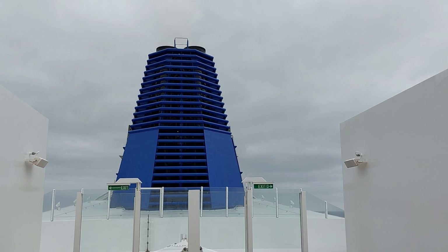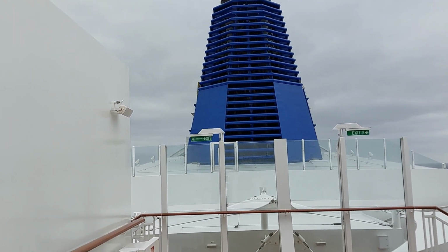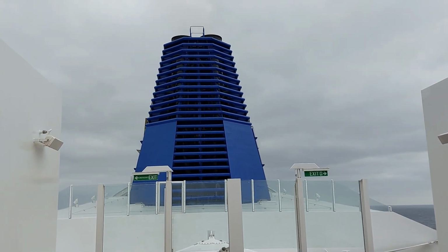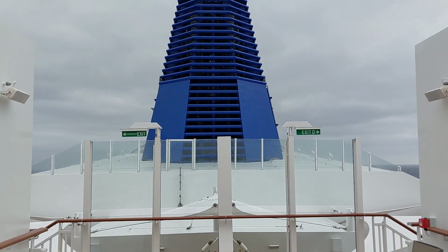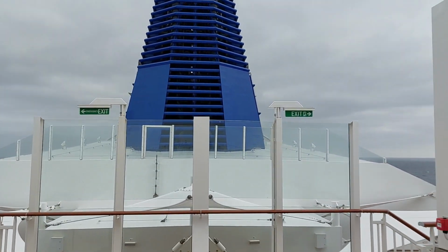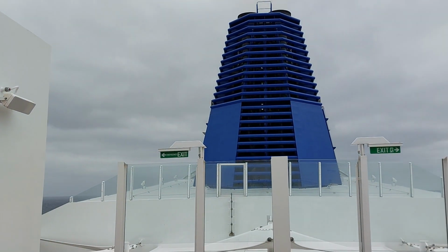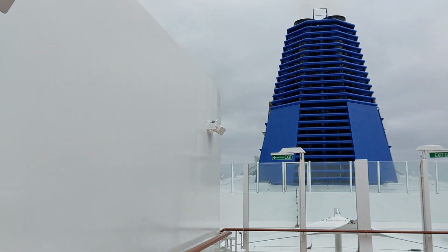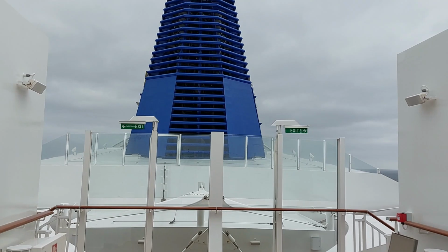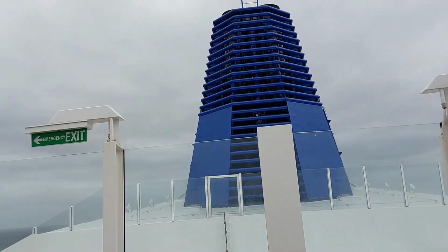The funnels are not loud. However, the sound picks it up here. I don't know if it's going to be louder on the sound or not, but that really is not loud. It's just a very general hum. So if you think you're going to be up here and hear the engines, you're not. And it doesn't smell. There's next to no pollution coming out because this is an LPG powered ship, so it's not going to stink of coal or something they would have in the olden days of cruising in the Titanic era. It doesn't smell.